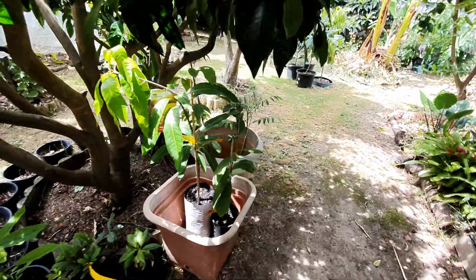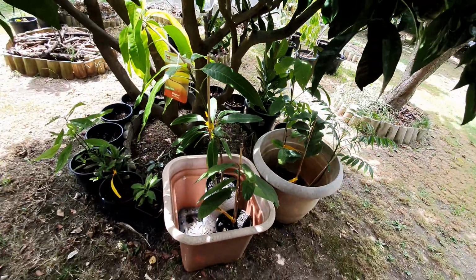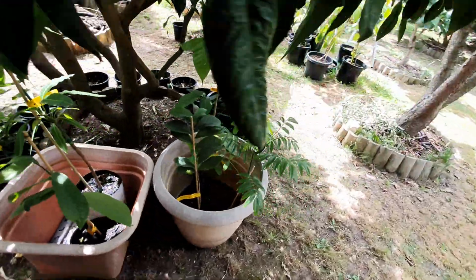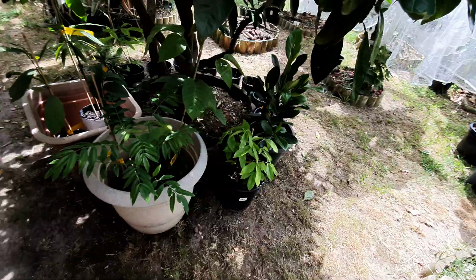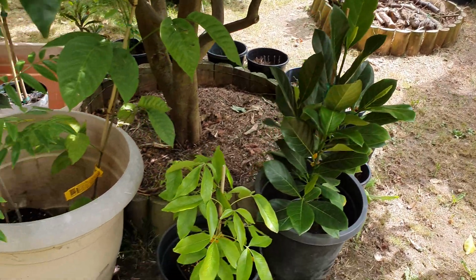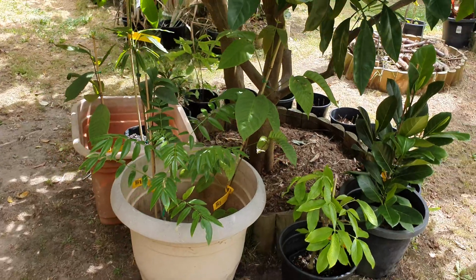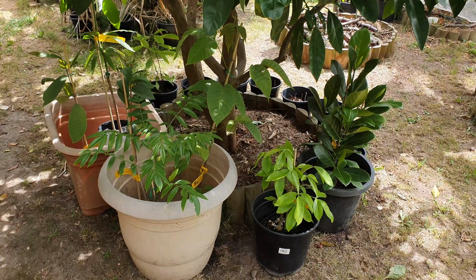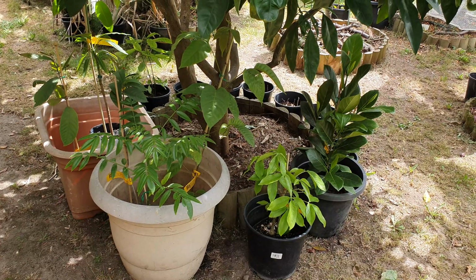The new arrivals from Daleys a couple of days ago, full on shade. Jackfruit, all shaded till the heat wave passes, then they can go in full sun. On Tuesday we're going to get a good drop of rain after the heat wave.